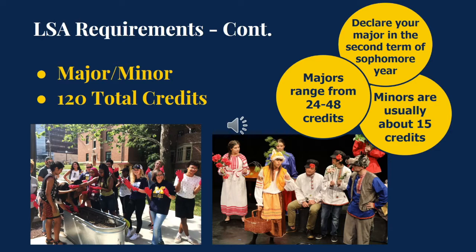Academic minors are also an option for students, although they are not required. There are currently 102 minors approved for LS&A students. They are usually about 15 credits or roughly half the time commitment of a major, and they're a great way to explore a subject in some depth and have that on your transcript without having to commit the time or the credits to a major.